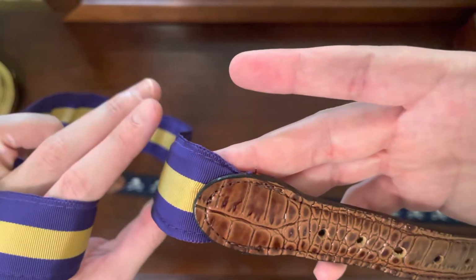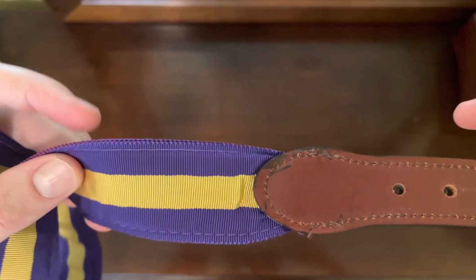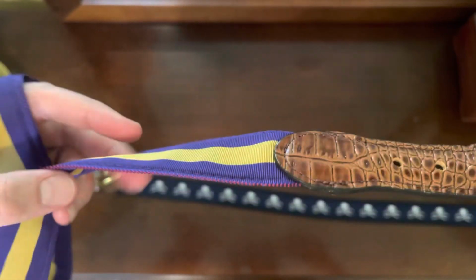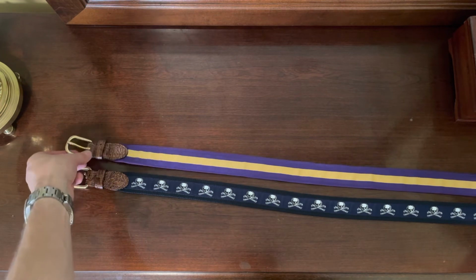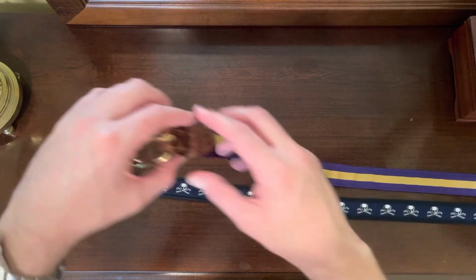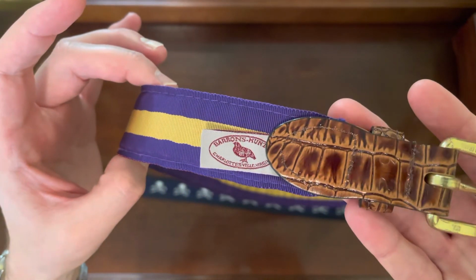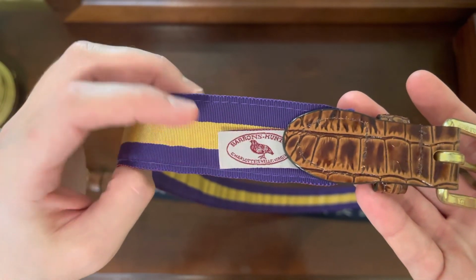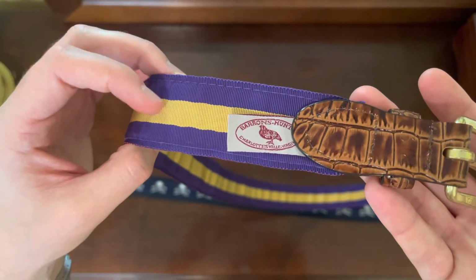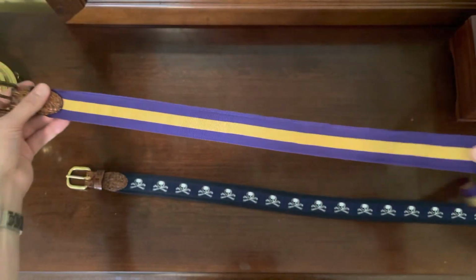And I really don't have any complaints. Again, these belts are handmade. So there are a little bit of idiosyncrasies to them. But to me, that's just charming. I prefer things that are handmade because they have a soul to them. I'm not saying that I don't like machine-made stuff, but there is just something charming about something that's handmade that I just really like. And I love this little touch. I just think that's really neat. Doesn't really do anything, but I really do like that a lot.